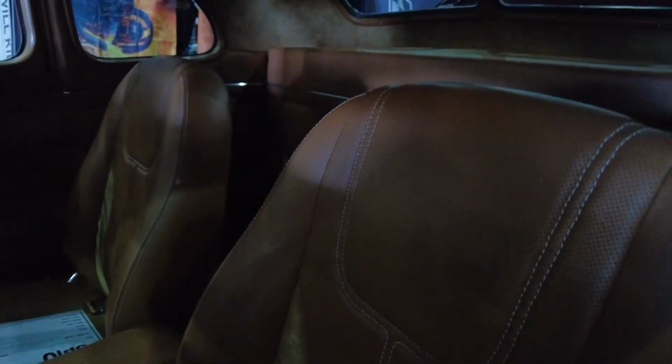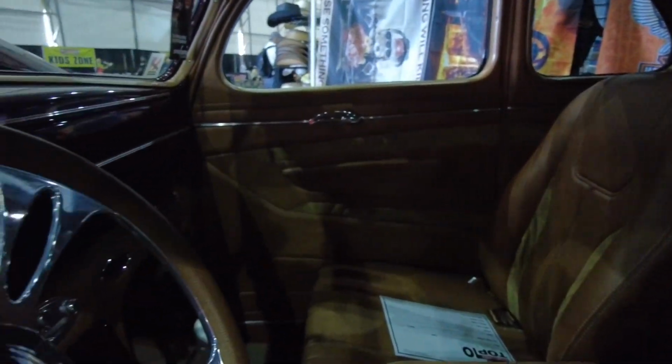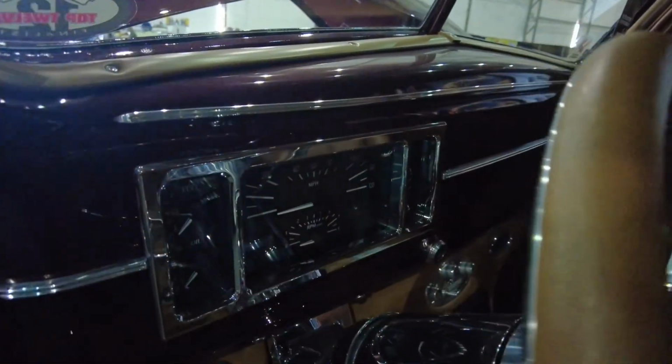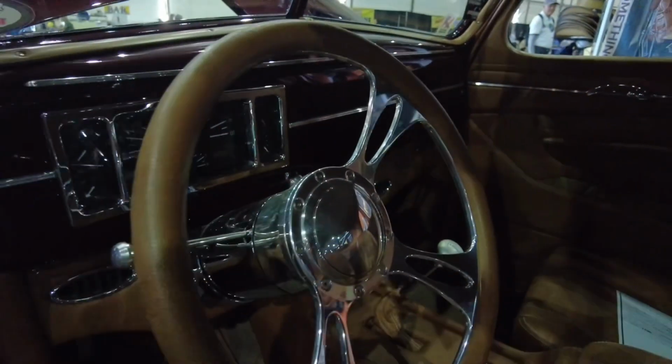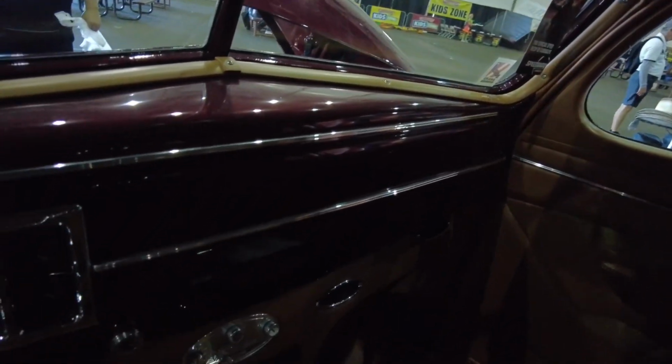Power windows, full stereo system, 6.5s in the front, 6x9s in the rear with a 10-inch subwoofer, custom-made dash. If you look at an original 39 Ford, the dash is completely different. And now, how long was this build right here? This build was about 2 years.